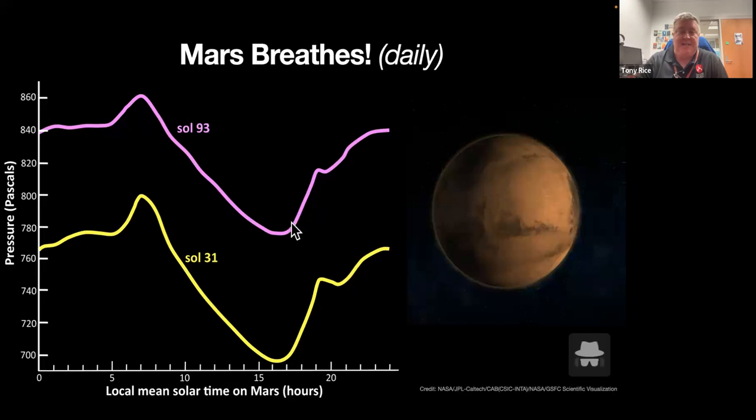As the sun sets and things start to cool, not only does that air start to condense some and become more dense, thus the pressure is going to go up, but we actually see air come from the opposite side of the planet that is now being heated up by the sun, rush around to the night side of the planet and fill in that missing air. And this happens every day, cycle over and over and over.